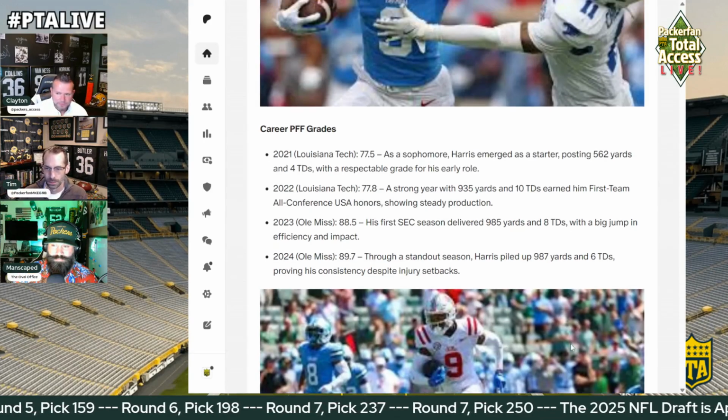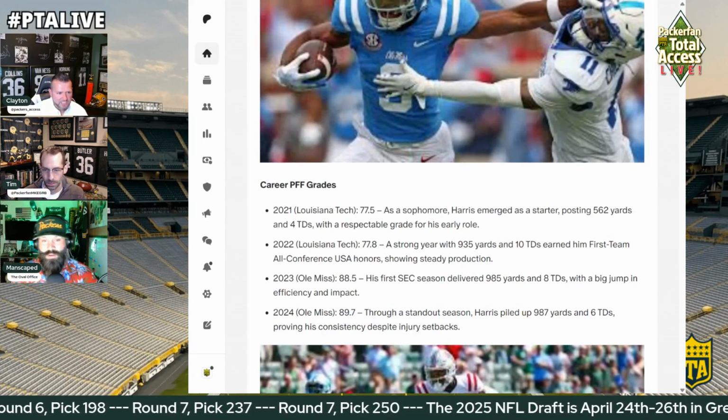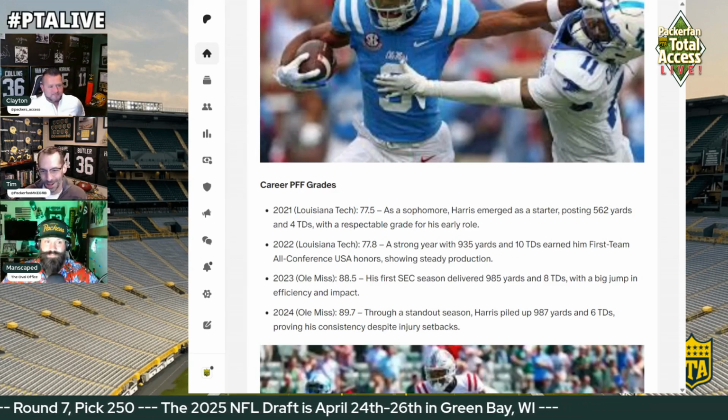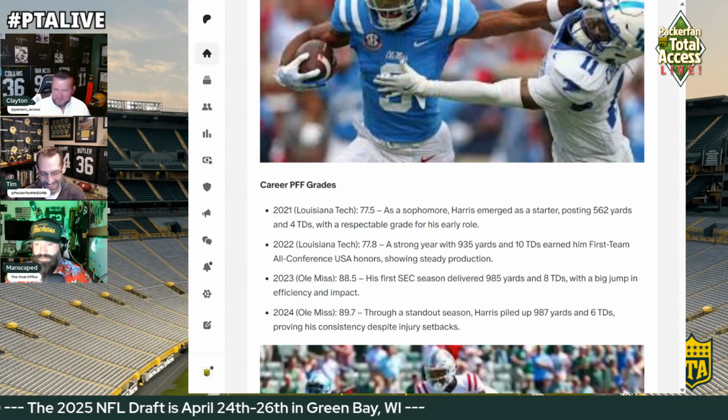Could you imagine getting both of those guys? Getting Trey Harris and Jaden Higgins in one draft? Oh, my goodness. Mecole Hardman's not making the team then. Exactly. All right, that's going to do it for hour one.